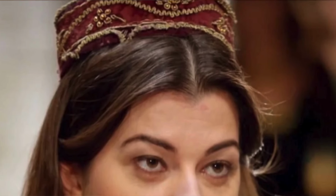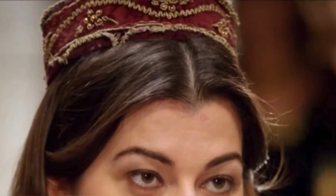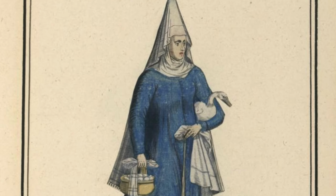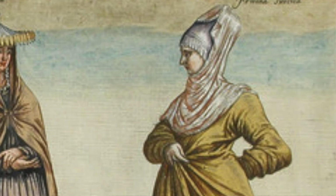And this one in particular, I really love it. I really can't fault it in any way. It's the perfect height, perfect shape, the gold floral embroidery, and the red color is very period appropriate. Also, this one is probably one of the most accurate pieces that I have seen in this entire show. You have the başlık or tarpush kind of hanging over her forehead, which is very accurate, and then you have the veil on top.